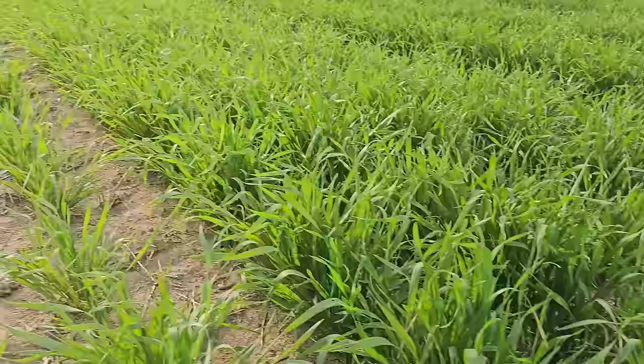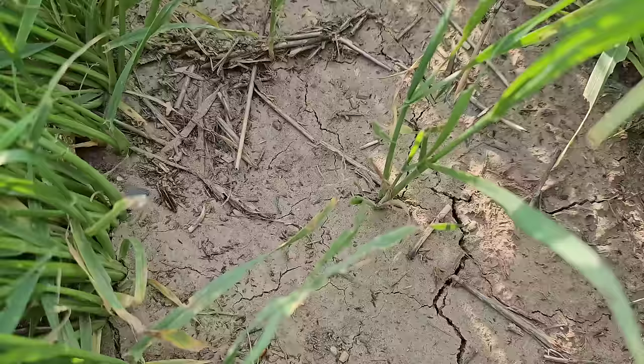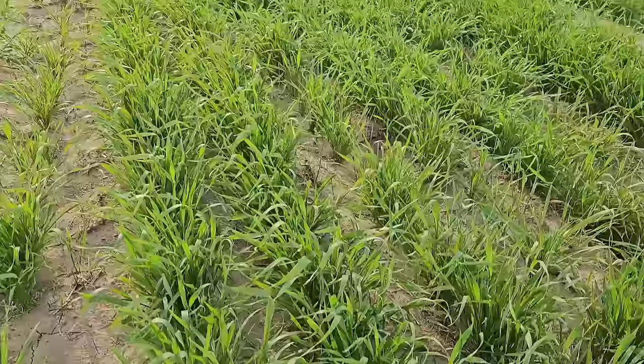There's still lots of hoppers out here. It's hard for you guys to see because they're so small. Like, there's one. Put that in perspective. My finger, oh. We thinned them down, but they're still doing quite a bit of chewing.